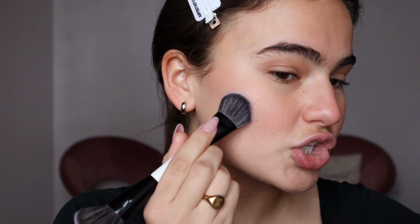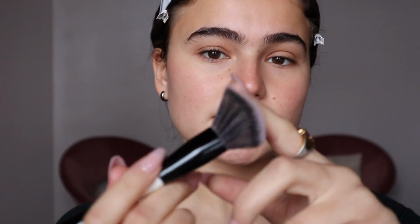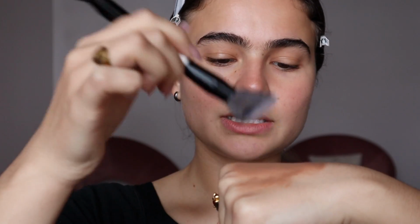If you're going in with a contour product, this is perfect because it hugs the cheekbone right there, so it creates that hollow from the top of your ear slowly downwards. If you want something more diffused and you're using something more bronzy, then you would go in with the larger side of the brush. Let's go in with the larger side. I'm lightly picking it up.